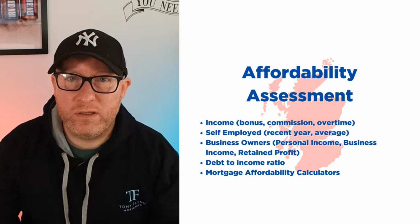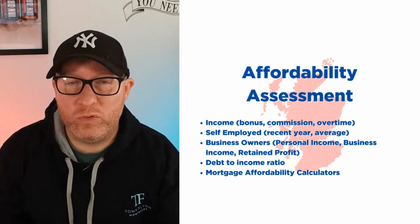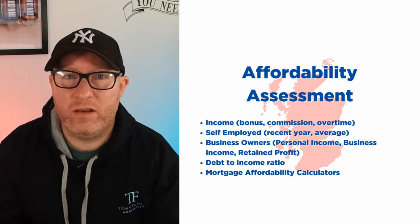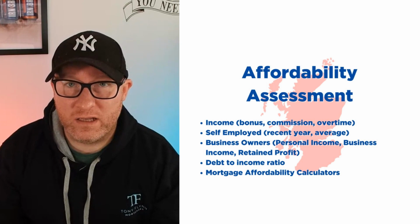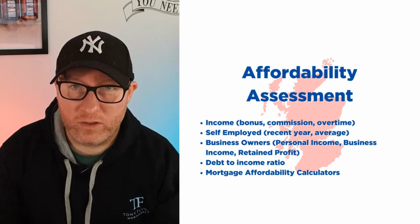But where they are limited is that they don't take criteria into consideration. They don't take outgoings into consideration. So if you want an accurate figure, you would need to go to a lender's affordability criteria. So choose a specific lender, make sure that you understand their criteria before inputting it, and then see what it is that they're going to offer you.